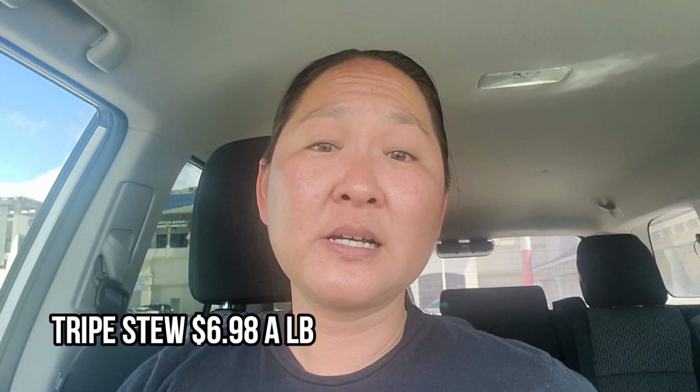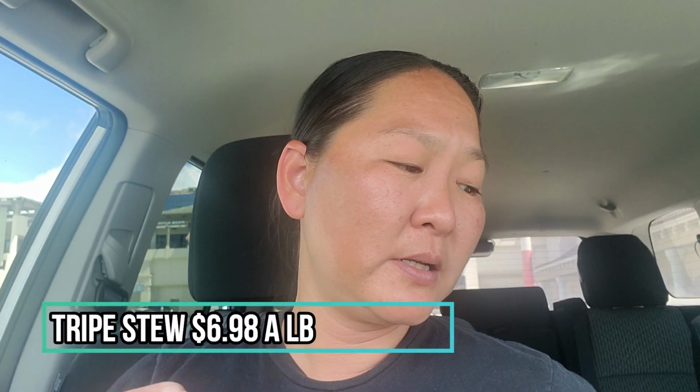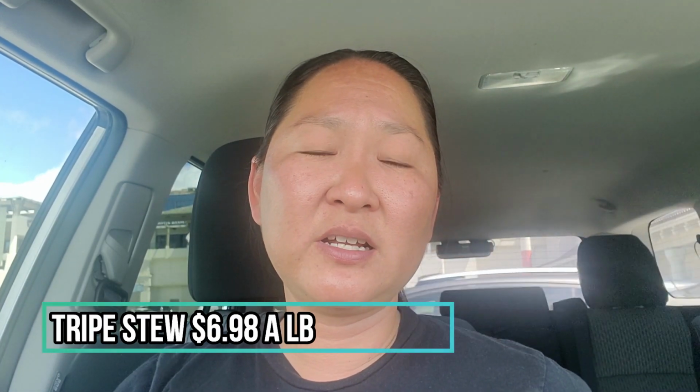But it is $6.98 a pound, and it varies by the weight they put it in. It's not like poke where you can request a certain poundage. They already put it in the bowl, and it's got pre-stickers on it. Kind of like when you buy a steak or a piece of meat. So this one was $6.42, but your bowl can vary by price due to the weight.